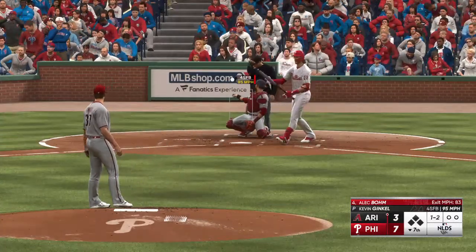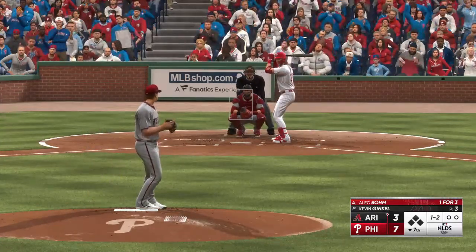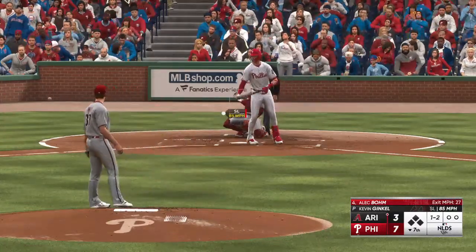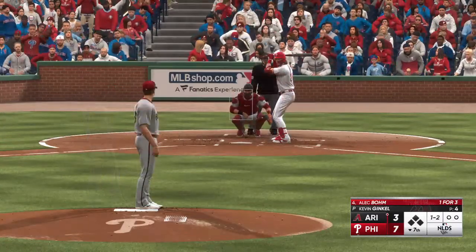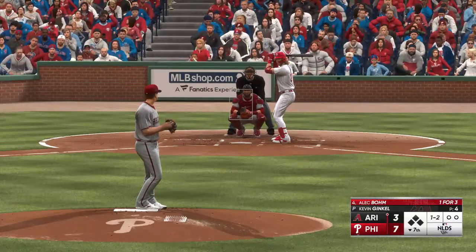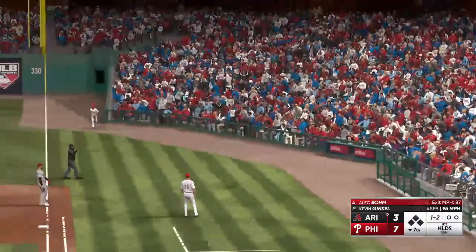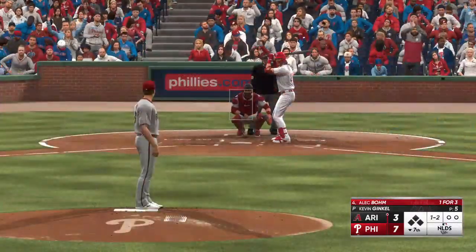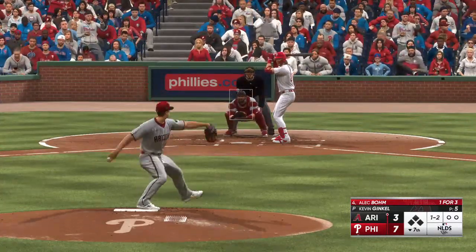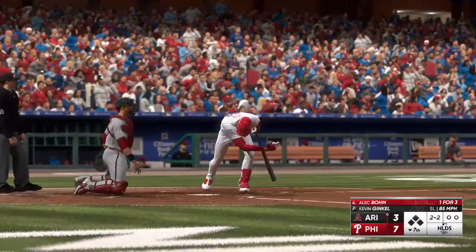The 1-1 is fouled off. Here's a 1-2. Knocks that one away, and we'll do it again. Foul ball still, a 1-2 count. Righty delivers off the outside edge, and now the count is 2-2.